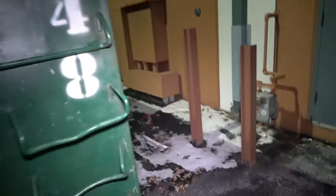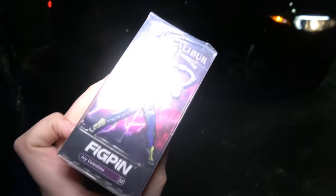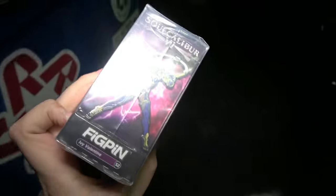Let's see what else we can see in this sucker. Oh, there's some more. At least three more. That might be another pack over here. Oh, look at this. These are actually brand new pins. Check that out. Definitely gonna take that and that. So it looks like they've been chucking their stuff in here, which might be why we might not see anything in their actual dumpster anymore.